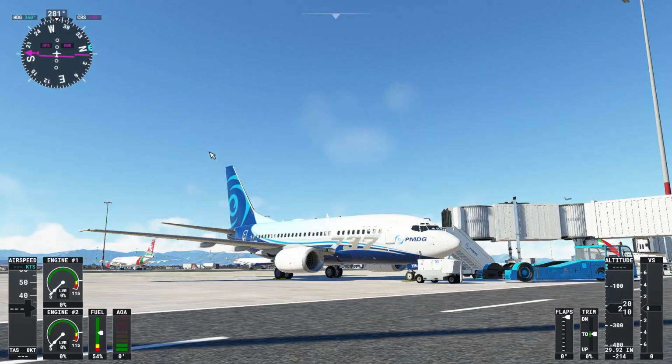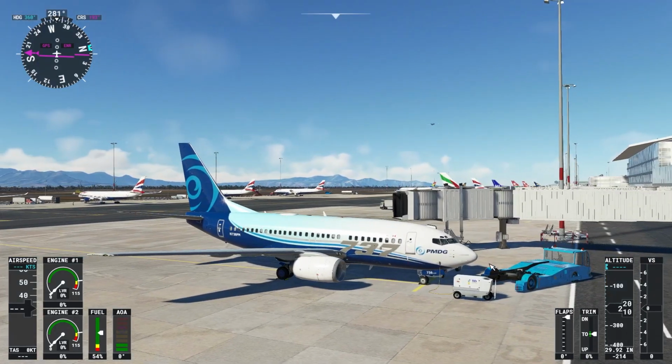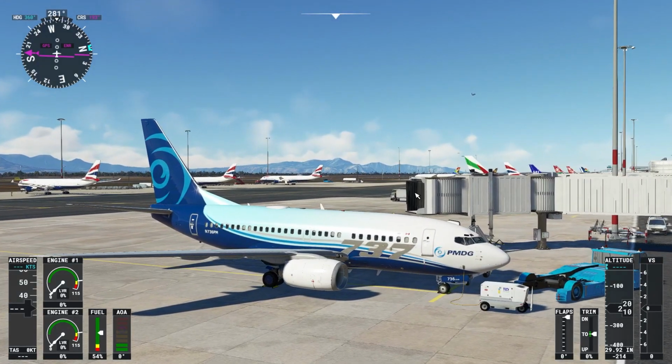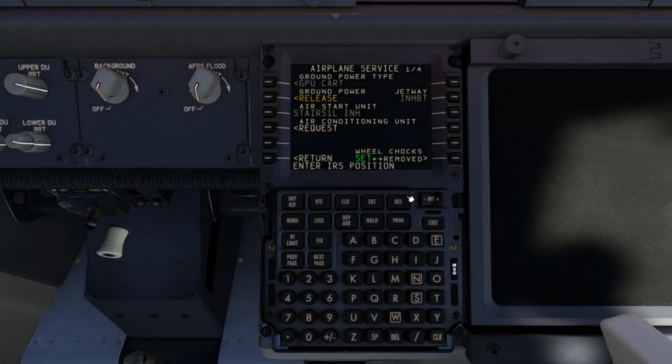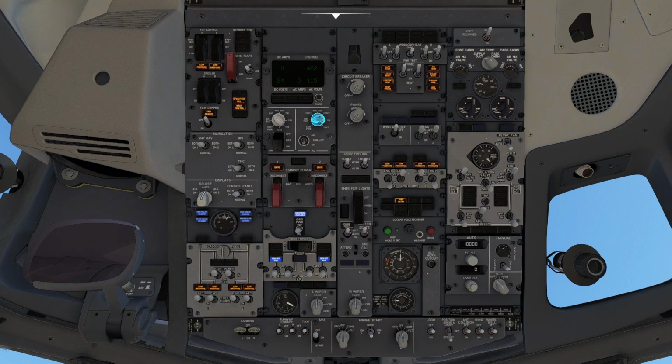Right, so if we have a look outside the aircraft, there we have the generator, and that's been plugged into the plane. Have a step back inside. Going up to the overhead panel, we can see over here ground power is available, so we're going to say yes please, turn that on, and the aircraft's power selector is already on ground power. We're now getting our power from the generator outside.